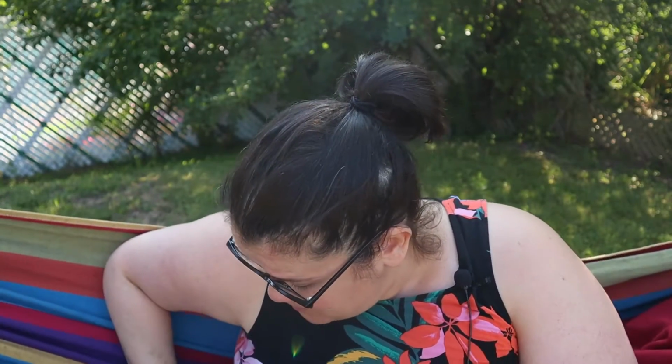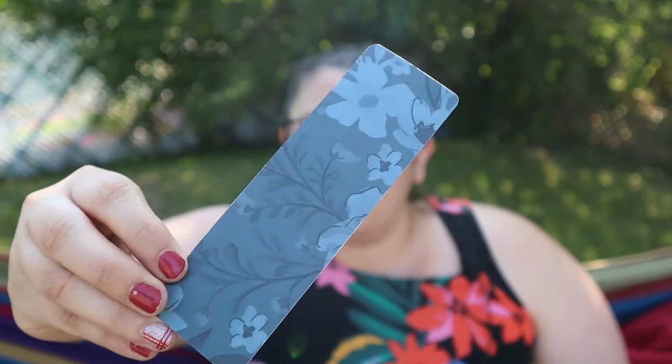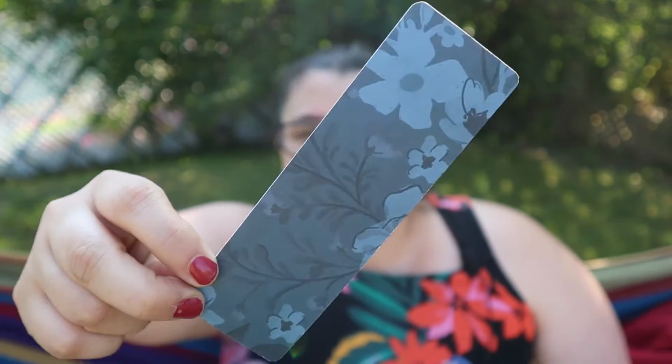Other than that, every time I read a physical book, I choose my bookmark, and I get most of my bookmarks from Bookish Andy.